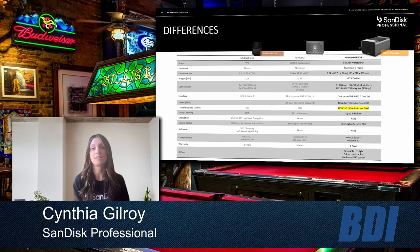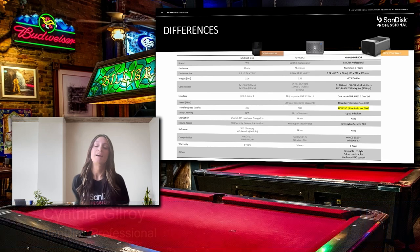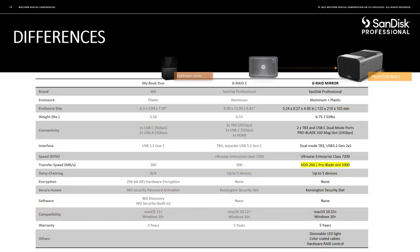Now you do have the dual Thunderbolt, but obviously the USB-C capability, which the previous model did not have. So that's a little bit of an update. And then, of course, the dimmable LED and all the additional features, like the rack mountability, as well as the color-coded cable.